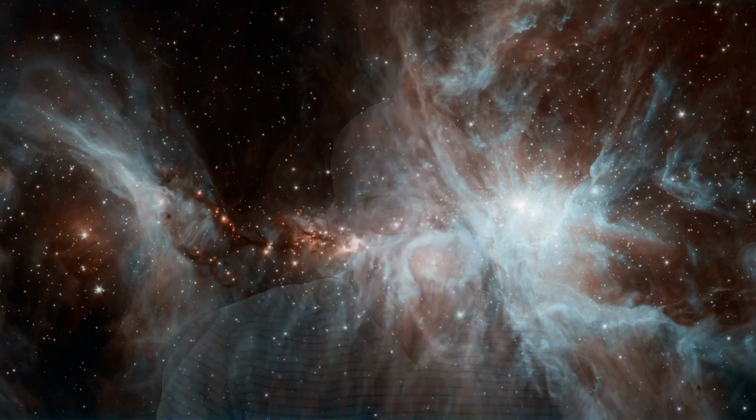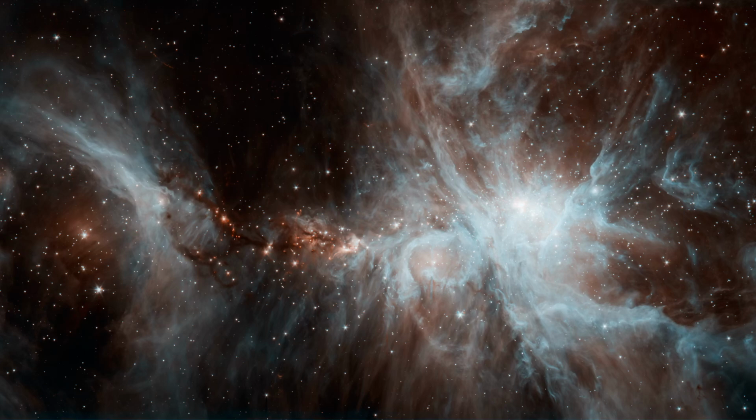Alright. Background image is Warm Mission Dreamy Stars of Orion from the Spitzer Space Telescope. Not the biggest fan of that title. It seems a little wordy and odd, but beautiful image. Really is a beautiful image.